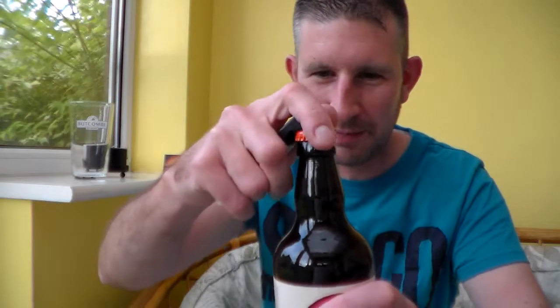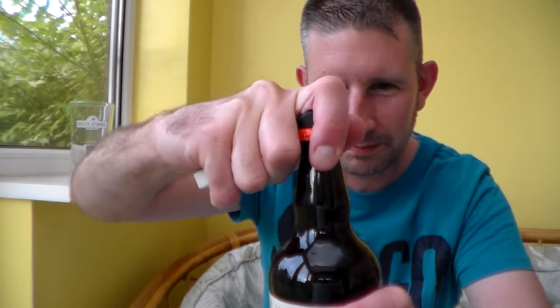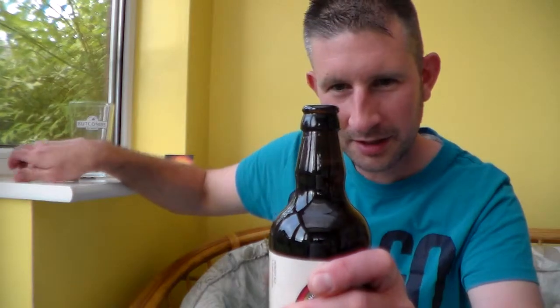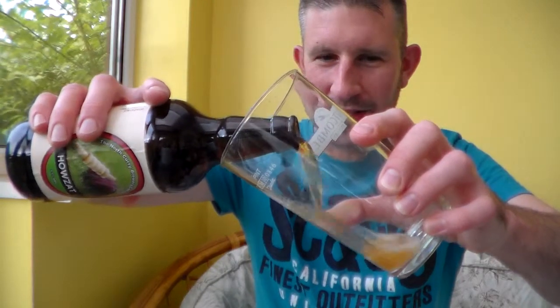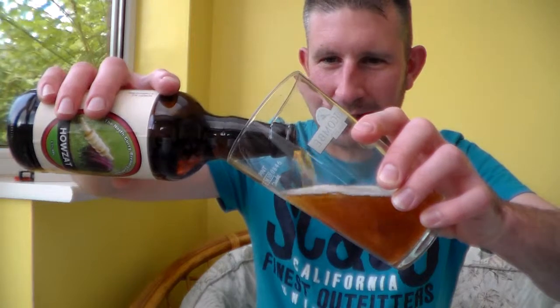I've got the emergency bowl underneath in case the yeast has really gone for it. But okay, not a lot on the opening. A little bit of fizz coming to the neck of the bottle. Let's get her in a glass. I can get rid of this bottle now. It's not going to blow up. It's right under my feet. So out at the conservatory, I didn't want to flood the place and wreck the carpet.